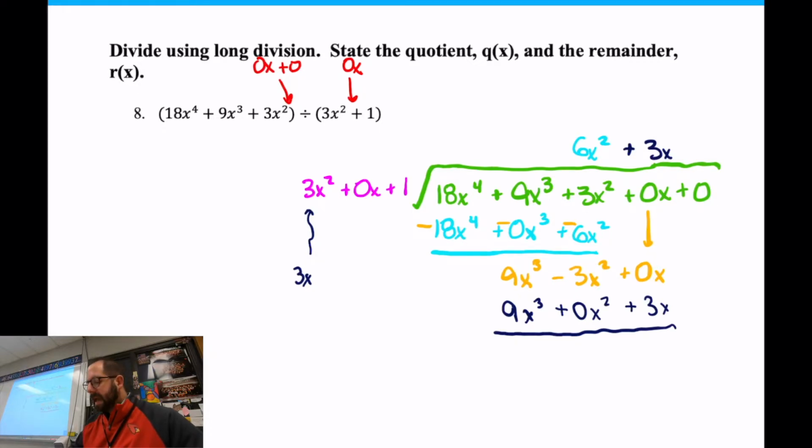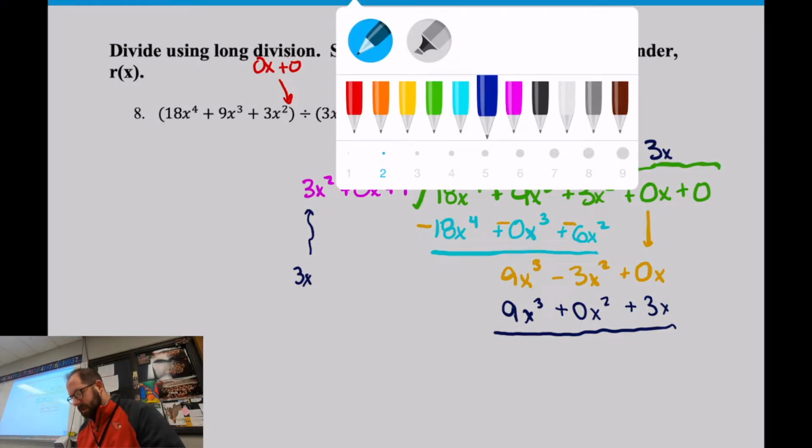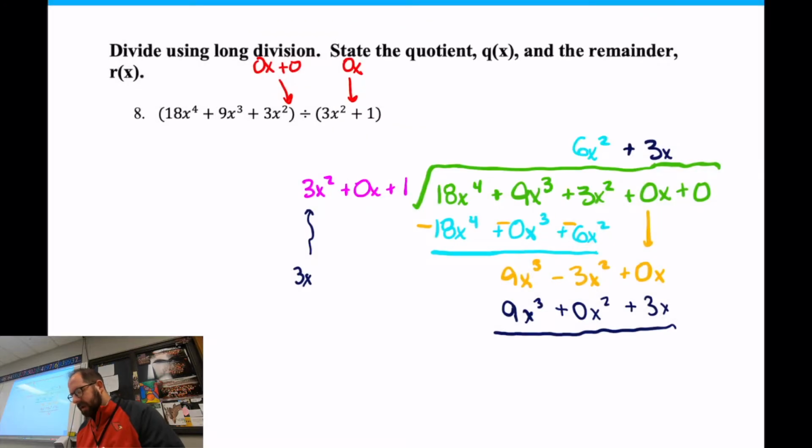Now, going straight down here, I'm gonna have to change my signs before I do that. I almost forgot. I'm gonna change all the signs. So I'm gonna change that to negative, negative, and a negative. 9 minus 9, 0. Negative 3 minus 0, negative 3. 0 minus 3, negative 3. And we bring down the next item, which is 0. So again, I'm just kind of adding down or subtracting. I don't know how you're thinking of it. Okay, and then we start all the way over again.